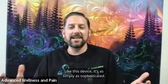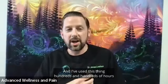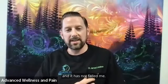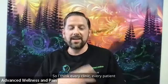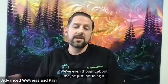Like this device, it's simple yet sophisticated. And I've used this thing hundreds and hundreds of hours, and it has not failed me. It's very robust. So I think every clinic, every patient going through any psychedelic experience should have the Apollo as one of their tools. We've even thought about maybe just including it as part of our package initially, increase the cost of the program, and just automatically, you get an Apollo as part of the experience.